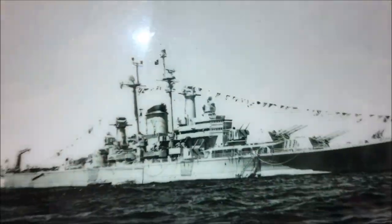Then the Alaska class, which were considered large. Then the Des Moines class. The Des Moines. And then Salem, which we're on, and the Newport News. They were the most advanced cruisers in the world at the time.